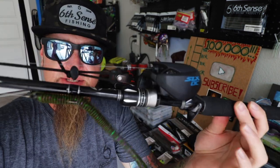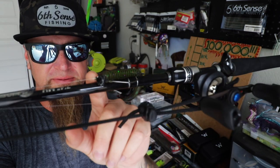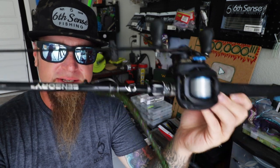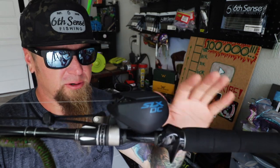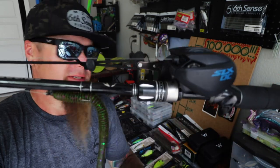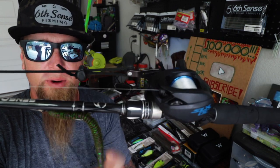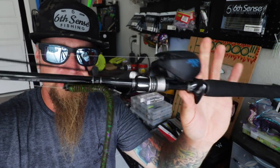worms. And when I want to downsize and throw something a little bit smaller or a little bit lighter weight, like this 1/4-ounce Divine Shaky Head from Sixth Sense, for example, I'm going to go to my Sensory Series 7.4 medium heavy, Shimano SLX DC, 15-pound fluorocarbon. Pretty much the same setup, a very similar rod, just so I can have two options, a heavier Texas rigged option and then like a shaky head option. Could even go to a wacky rig or something on this. Generally, you might want to throw that on a spinning setup, but the Sensory Series, another great option.